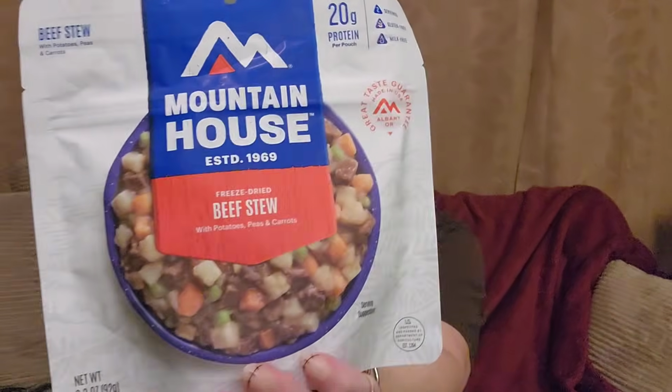This is one of my favorites personally, especially now that I've been trying to stay away from gluten as much. I'm not completely gluten-free, so I do still have some of the other ones with that, but I do love the ones with the rice options or the beef stew with the potatoes, veggies, and beef. Again, these are a little higher in sodium, but they have really clean ingredients for the most part, so good option. And you can definitely get 2 meals out of this.